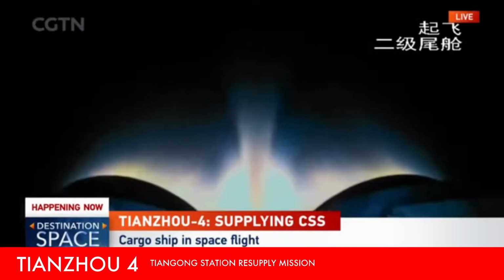So everything is going on very smoothly so far. And as we can see, something not very relevant to the launch, actually, we can see all the staff there at the commanding center wearing masks because China is experiencing a COVID pandemic right now, and they're observing the restrictions very strictly.